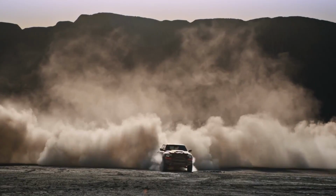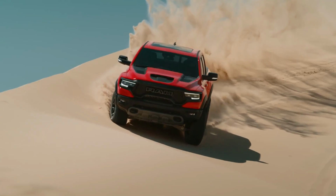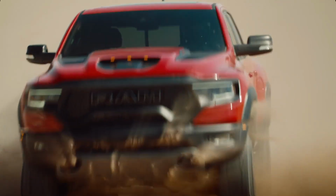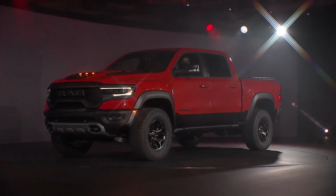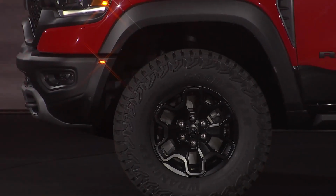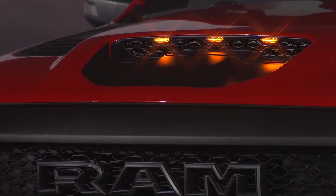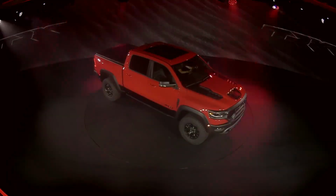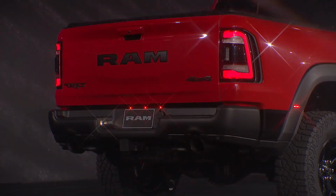It is the fastest, most powerful production half-ton, they claim, which I have no reason to doubt, as well as a 0 to 60 time of 4.5 seconds and a 118 mile per hour top speed. Both of those numbers are best in class. Slightly different power outputs for the TRX compared to the Hellcat. It still uses the 6.2 liter Hellcat supercharged engine, but it puts out 702 horsepower as opposed to the 707 in the Hellcats, and it uses the same 650 foot-pounds of torque.